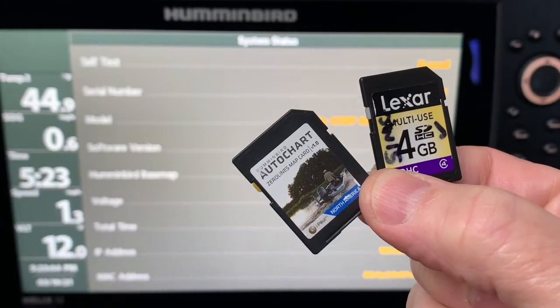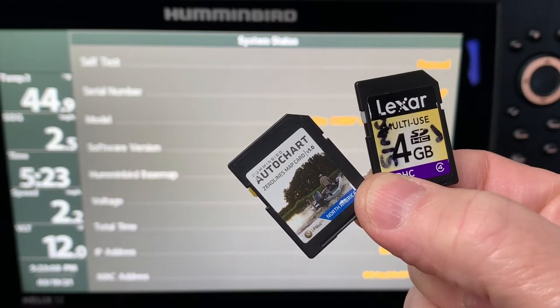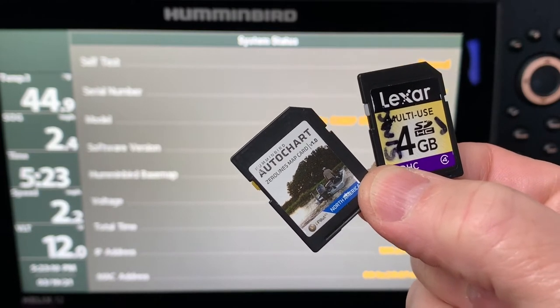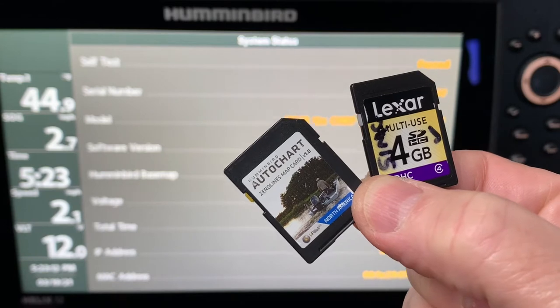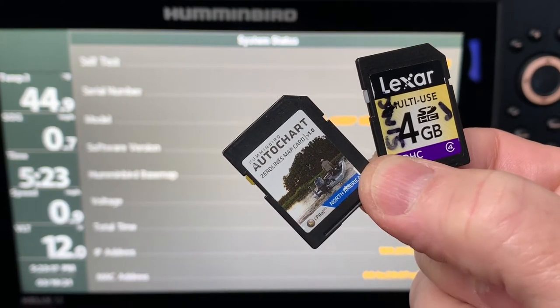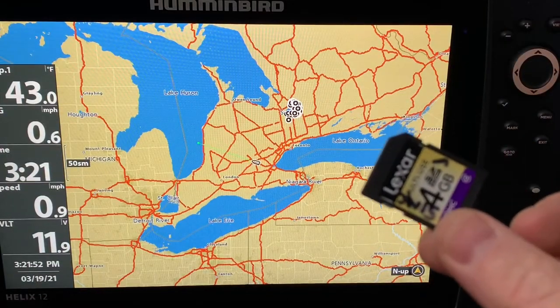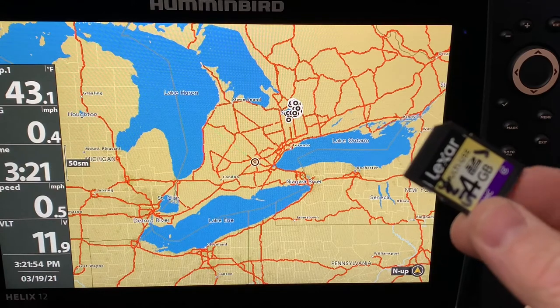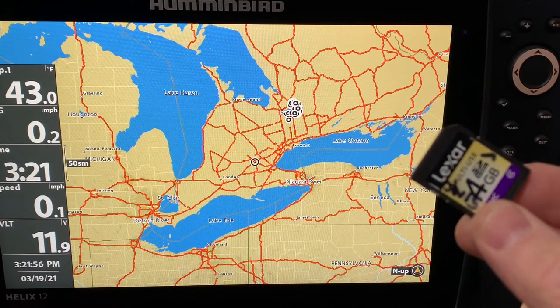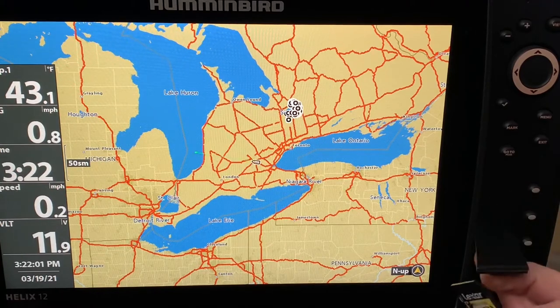Once I have the SD card loaded, I can take the SD card out and insert a Zero Lines card if I'm planning to do a lot of auto charting. And then simply put the Simcoe card in later once I want to save the waypoints. So here's my SD card that I showed you earlier, and it is for Lake Simcoe. I'm going to put it back into the machine and watch carefully.